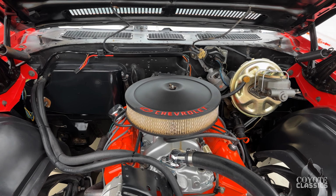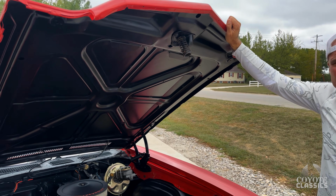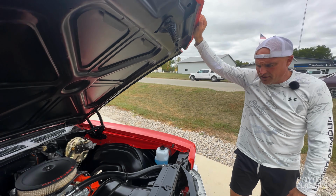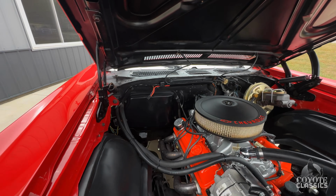Power steering, power disc brakes. We just got done driving this thing, and the brakes are perfect. The steering is awesome. It's got power. The tranny shift's great. It's just one of those absolutely no excuses. Yeah. Looks like it's got some new wiring.